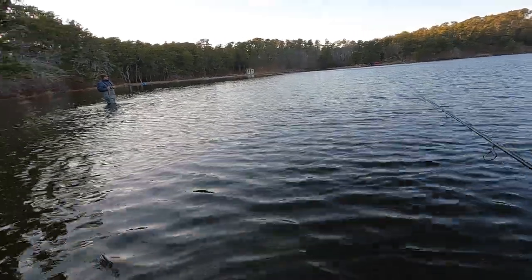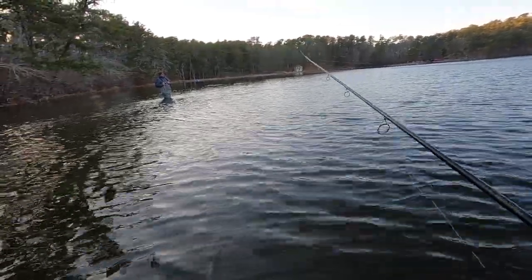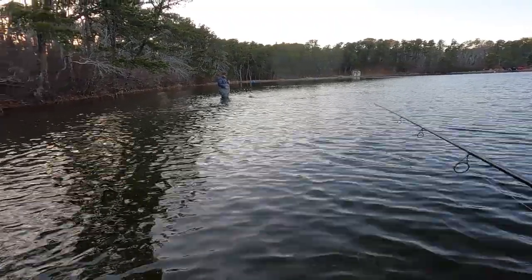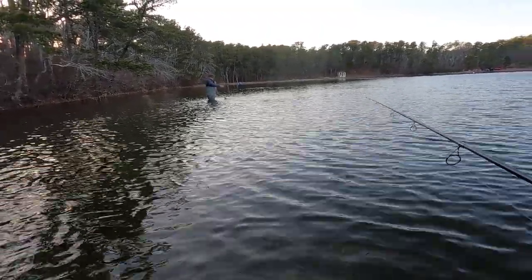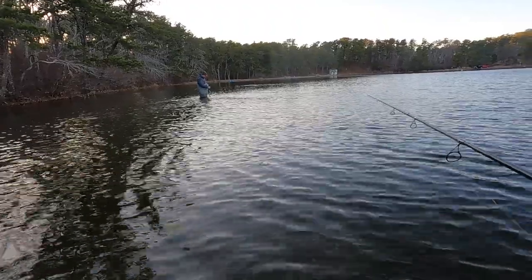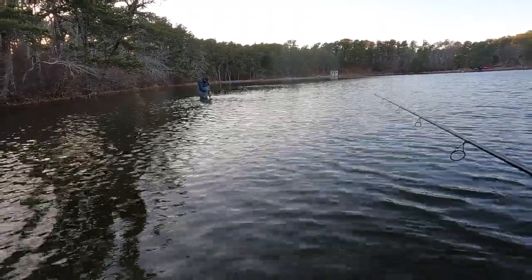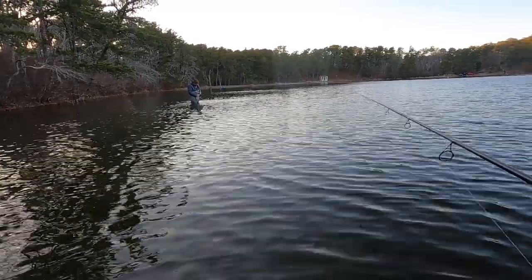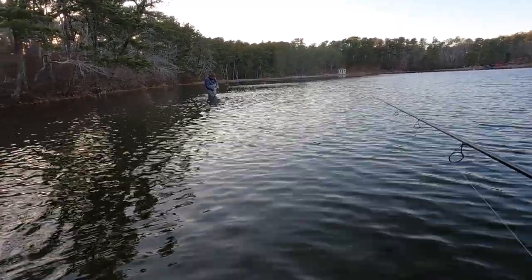This is the last fish of the night. Please be a brown trout. Oh, actually, don't be a... Good size one. Another. Now we're back around the corner. We're back into the brooks. Is it a brook trout? Yep. Nice job.